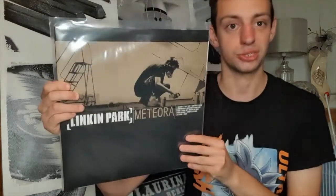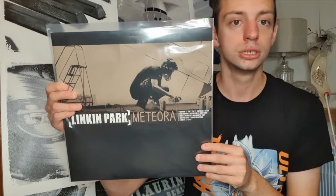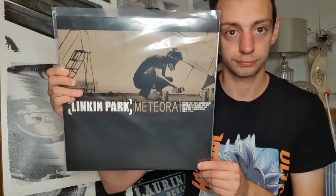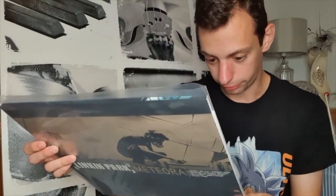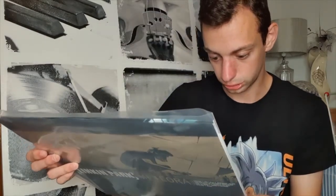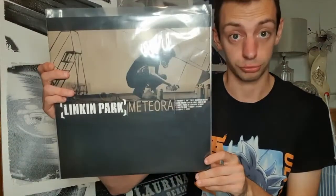One of my favourite bands as well. They're sort of the first band I went out and discovered on my own, without any influence or anything. And I think this was the album I discovered by them first because of the songs Numb, Faint, Somewhere I Belong, From the Inside. Just a brilliant album from front to back.